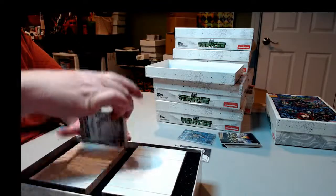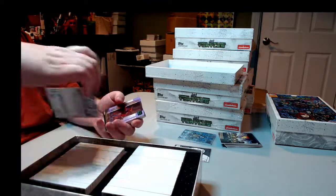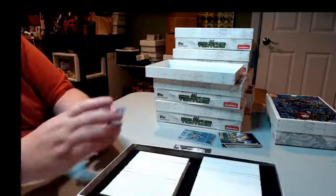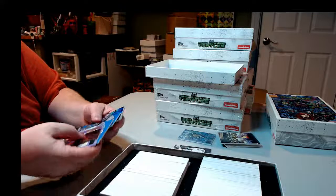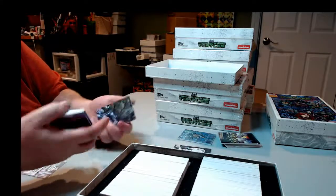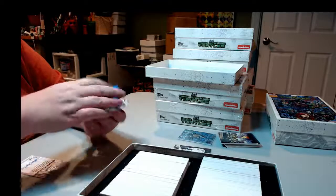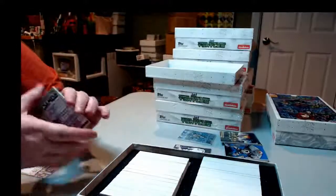All right. So we have a green, purple, a green and purple of the same card, another green, and then a blue. Oh, were any of these autographed? Yep. Now there's only 4 autographs, I think.